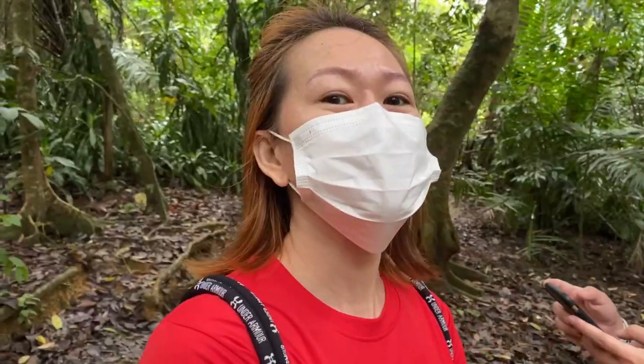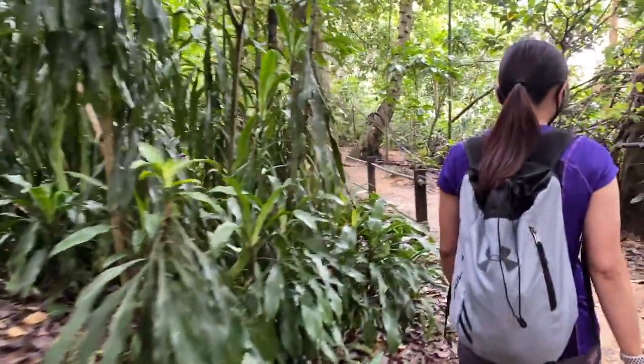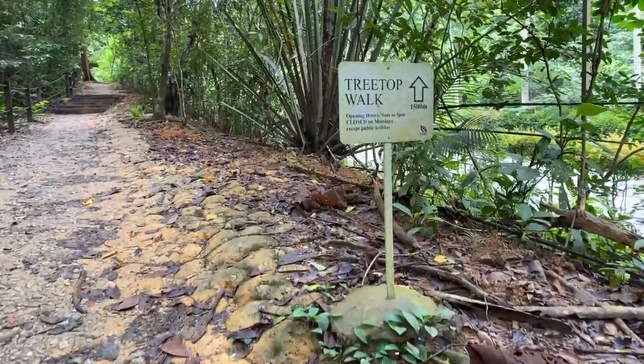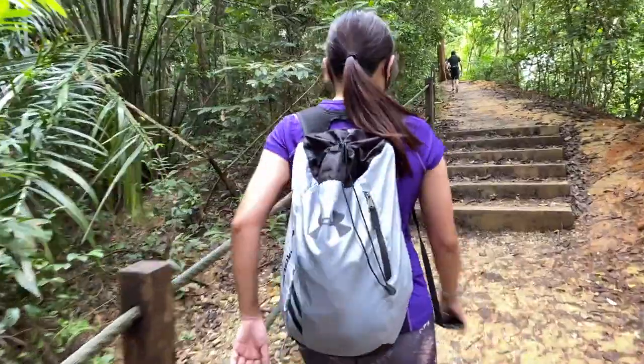Okay, where are we? After the treetop, we come back here and go to the Drongo Trail. Yes. We'll find out what's in there, okay? Come on, guys! Coming, coming!